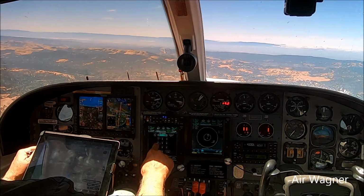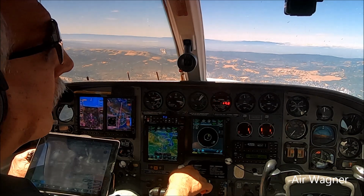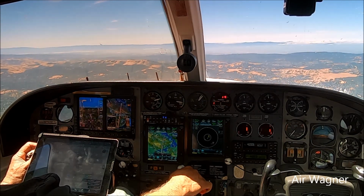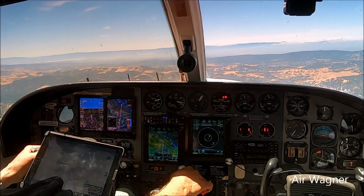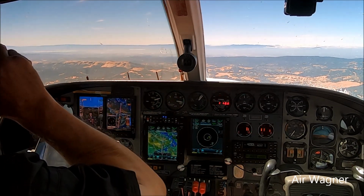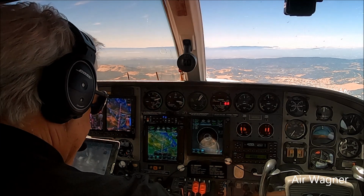Traffic, 12 o'clock, same altitude, 1 mile. Okay, that's the guy we turned away from. And 513 Sierra Juliet has traffic in sight now, 12 o'clock and a mile, moving to 1 o'clock. We'll maintain visual separation. Cessna 09 Victor, traffic no factor now, passing behind you. Traffic in sight, thanks, 09 Victor. Number 09 Victor, thank you. Contact Oakland Center 127.8 and let them know your approach request.